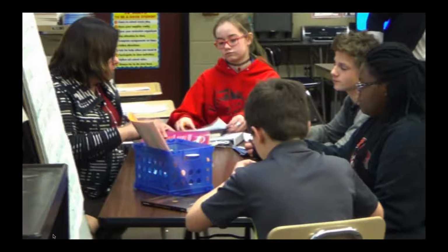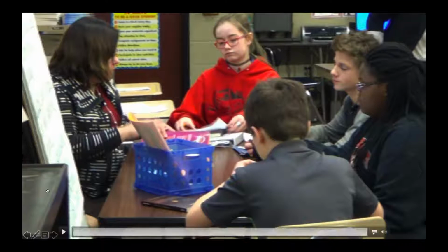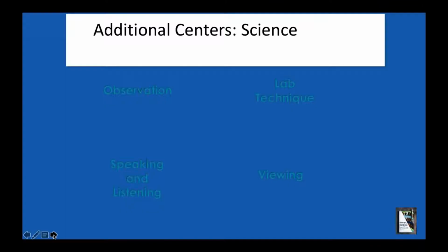So that's what it looks like. And you can hear the buzz in the classroom, you know, that there's kids working in other centers. This is a particularly large class, too. There were 33 kids in that class as well. And you already saw a picture of them and how focused on task they were.